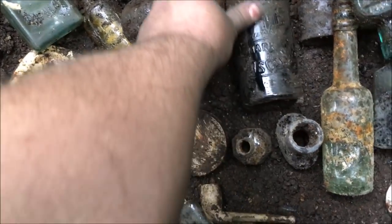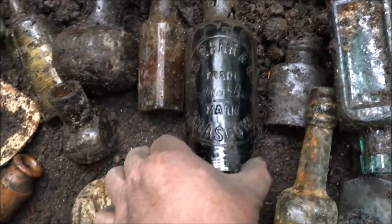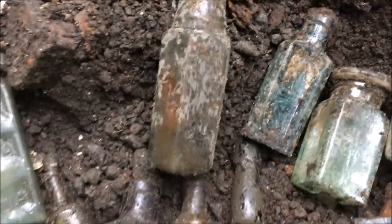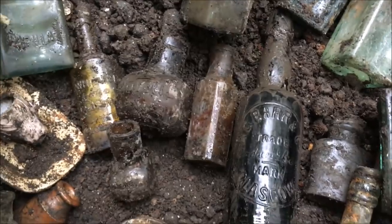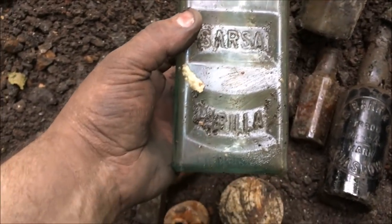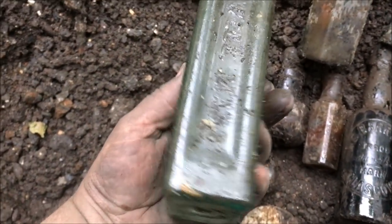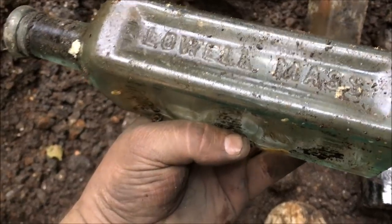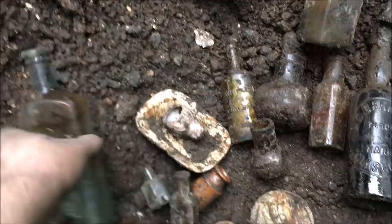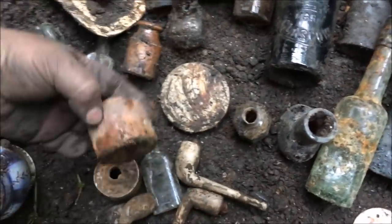Here we go, look at that, a lovely AG Barr beer bottle. Look at this. That's a beauty, isn't it? AG Barr Glasgow beer bottle. Pickle jar. Check that out, man. Hood's Sarsaparilla? That's a lovely big bottle, isn't it? Lowell, Mass. C. I. Hood and Co. We've got penny inks. More penny inks.